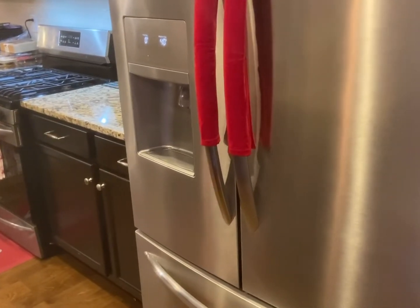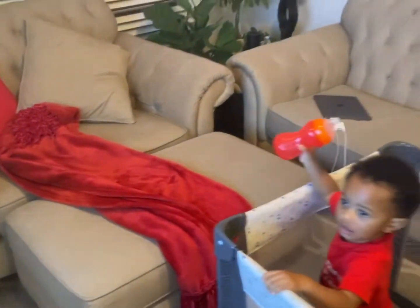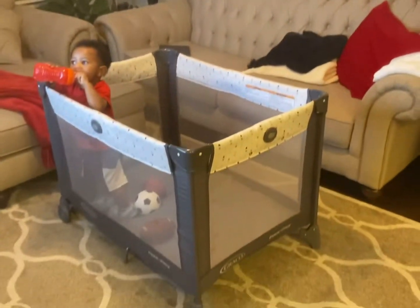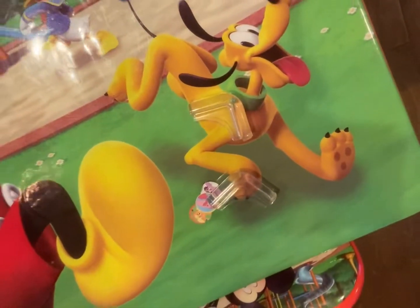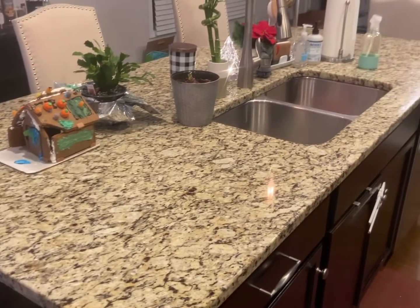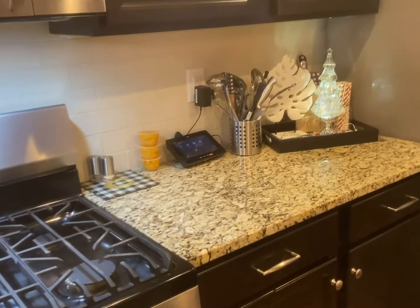So everything is as tidy as it is going to be. Everything is at least clean for now, and I am pleased with it. And tomorrow I'll get to do this all over again, because trust and believe, within the first half of the day it'll be all stuff everywhere. The kids get up in the morning, they empty out their toy boxes and start playing with stuff. And it's just a mess.